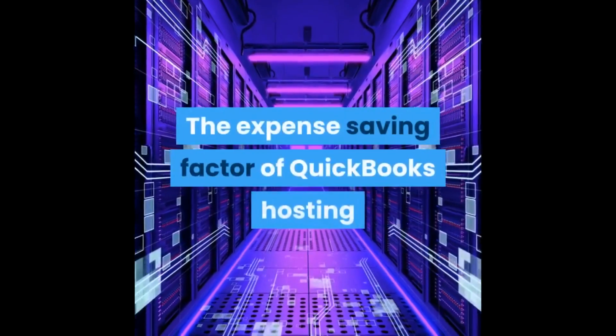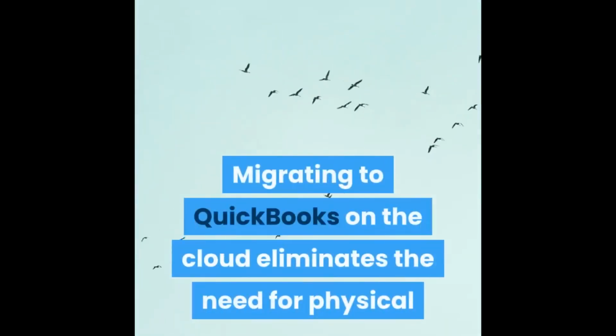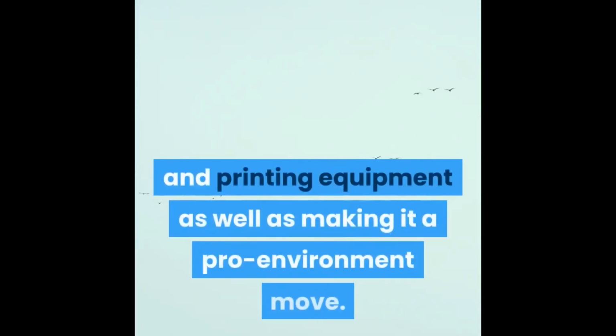The expense-saving factor of QuickBooks hosting. Migrating to QuickBooks on the Cloud eliminates the need for physical documentation to a great deal, thus saving a lot of your cost on paper and printing equipment, as well as making it a pro-environment move.